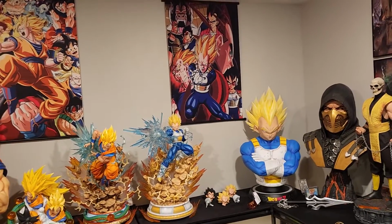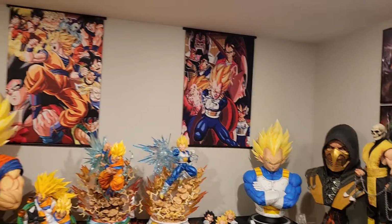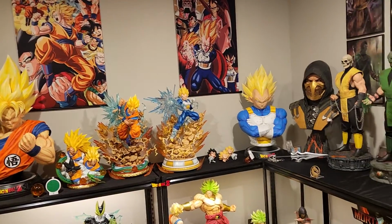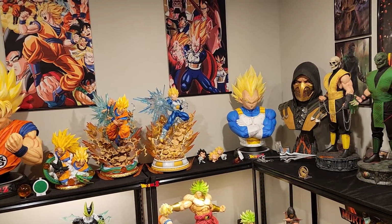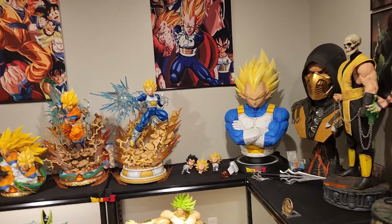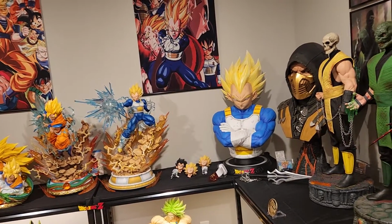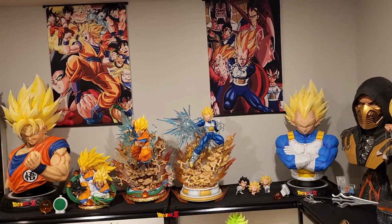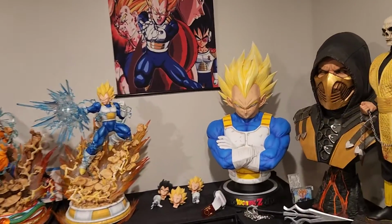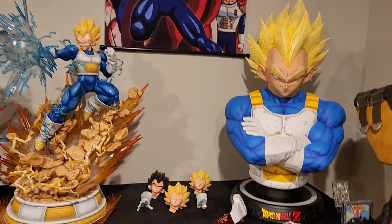Granted, this is much bigger than the Pure Arts liquor bust I got recently, but for the most part, this is one of my smallest busts I now own. And for me, I do like my pieces bigger. Granted, I don't want an overscaled bust. So if this truly is accurate to life size, then I'm okay with it. But it does just feel pretty small. So that's the only reason. Otherwise, I think the face, the sculpt, and the concept is perfect. So he is number 4.